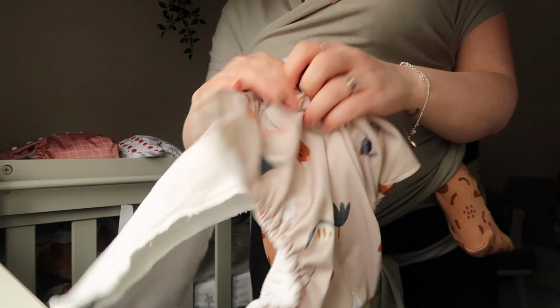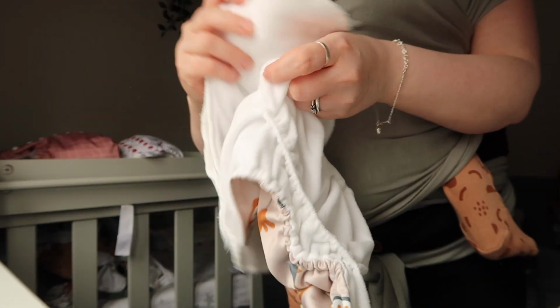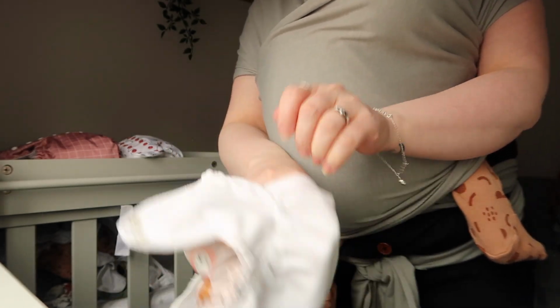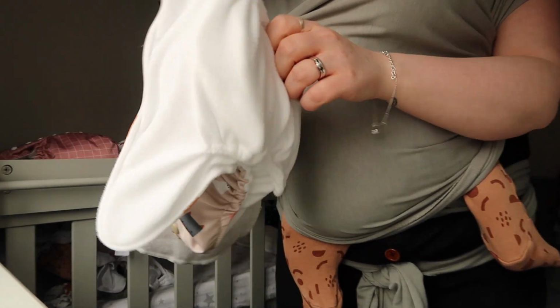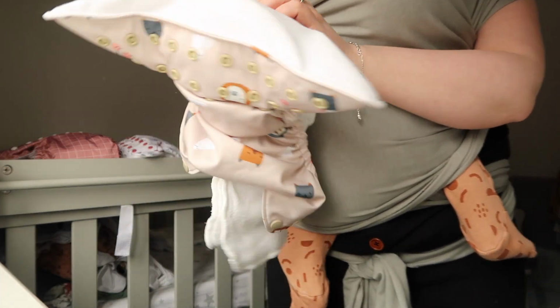It just means that right now he's a bit restless. So if he can sleep in his sling, then that works for me, and I can just get a few little bits done around the house.